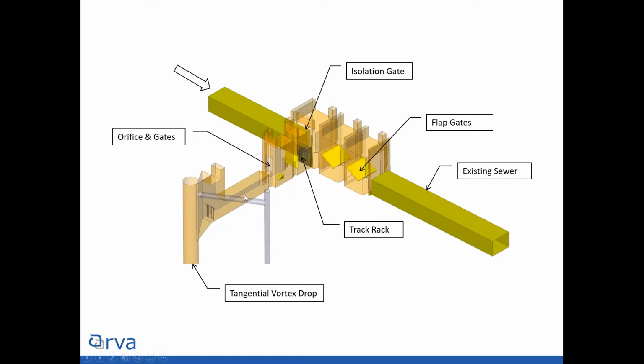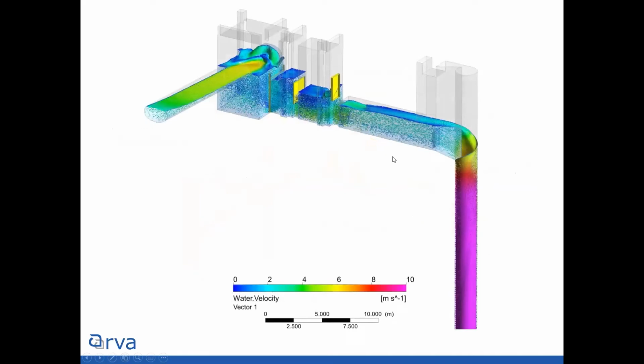These little flap gates here would close in case of a flooding condition in the lake or wherever. So when a 1 in 1 year storm is anticipated, the real-time control would tell these gates to close and the flow would be diverted. It'd go through this trash rack under a few gates and whatever, and then it would be directed to a tangential vortex drop. What is a tangential vortex drop? Well, the idea here is you can't just drop flow 50 meters down into a tunnel. You're going to draw too much air. It's going to be a lot of force coming down with it. So these computational fluid dynamic models done by Black and Veatch show what's happening.